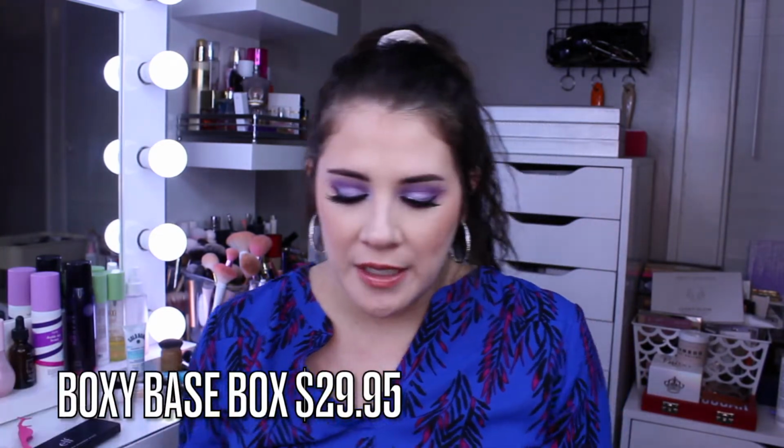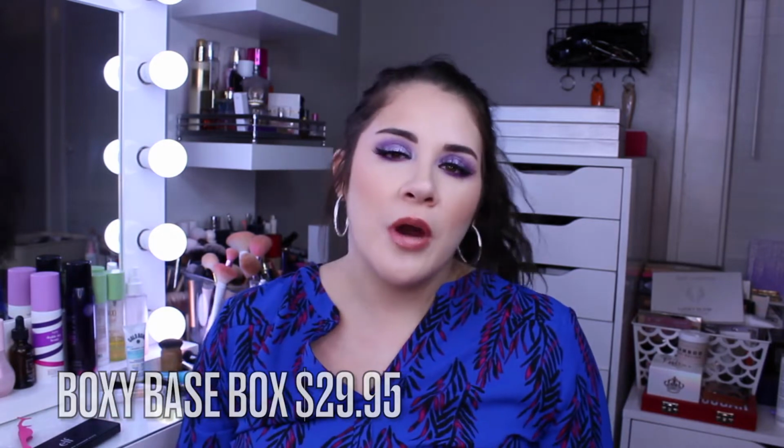Alright, so again, this is our BoxyCharm base box for the month of February. For our base box, it's typical: we get 5 full-size products. We pay about $27, $28. I forget what the price increase is. If I find out, I'll put it over here for you guys. But in general, we get 5 full-size products. We're supposed to get better products now that the price has increased. We're supposed to get a better variety of stuff.